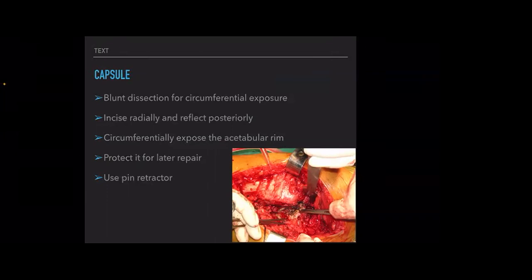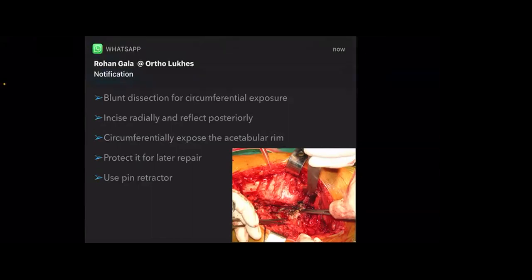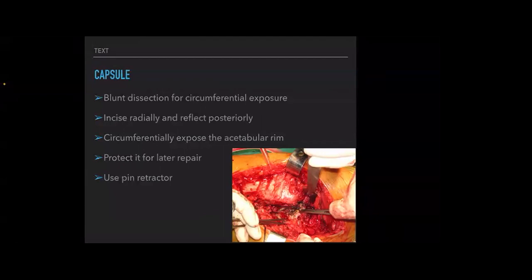What I would prefer is, don't go directly to the bone. You go on reflecting the rotators so that you can see the glistening capsule, like a sac around the neck and head. So don't try to cut the capsule. Many people prefer to go right up to the bone and cut the capsule in line with the rotators, but I prefer to see the root of the capsule, because then you can do a good dissection all around the neck, and trace the capsule inferior to the neck also.